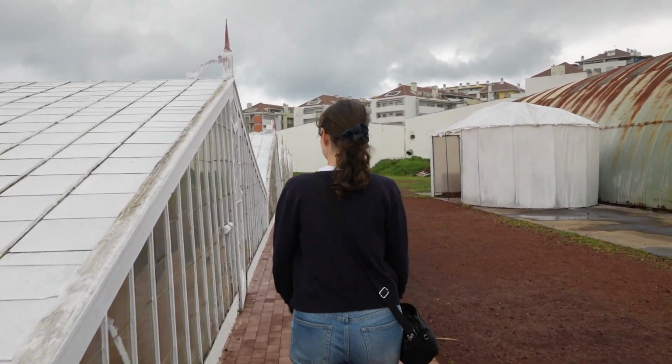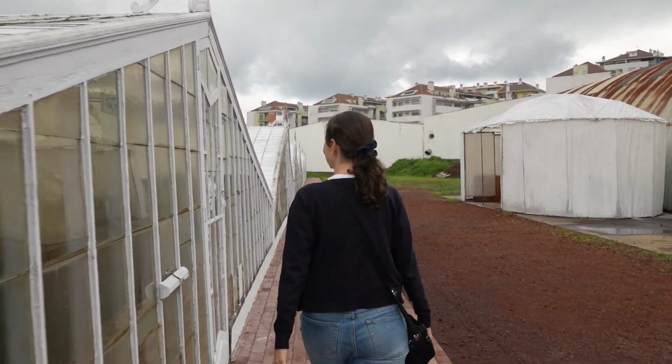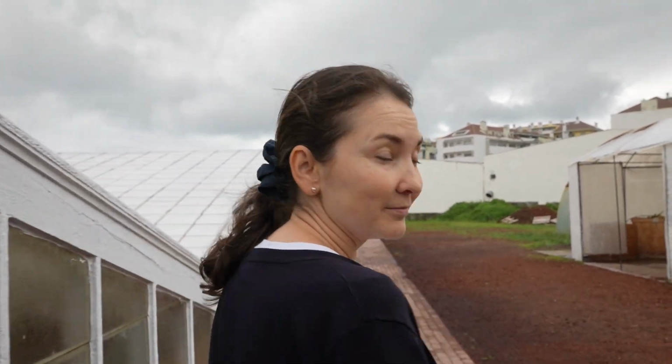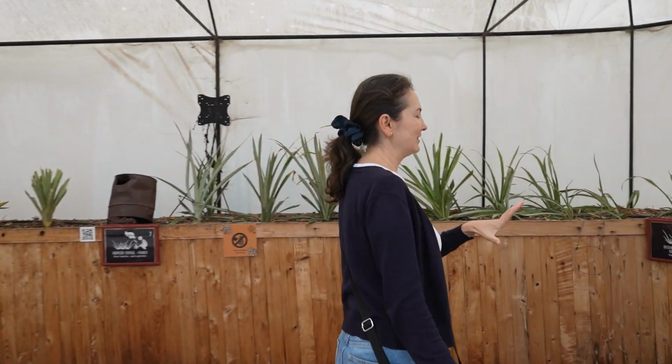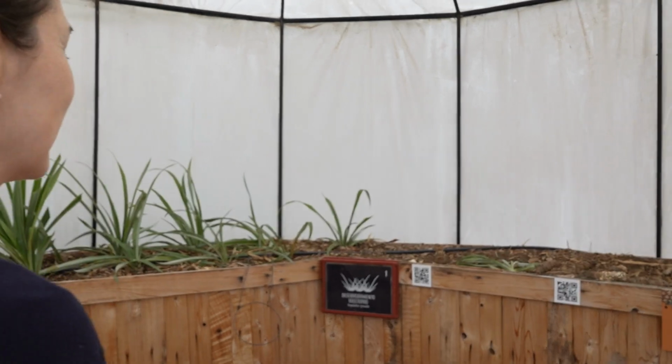And it's the perfect thing to do on a grey day like today. It was raining so heavily in the morning, so we were not sure what we were going to do today actually, but at least there's no rain now. So that seems like the different stages.